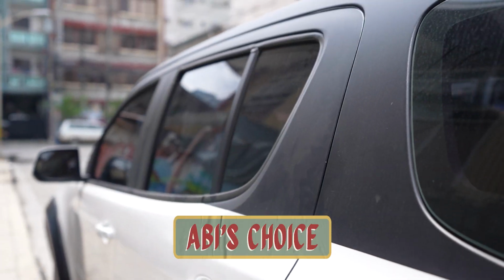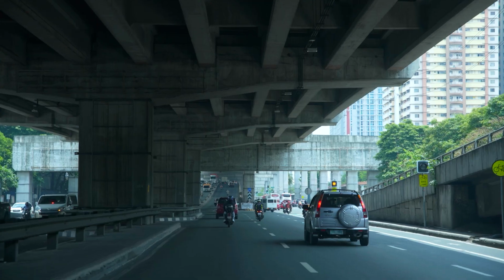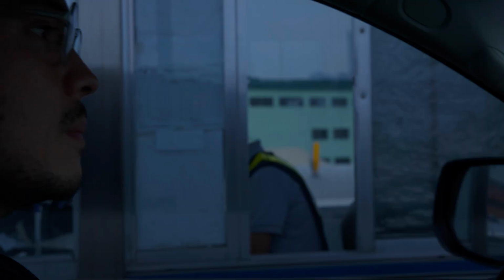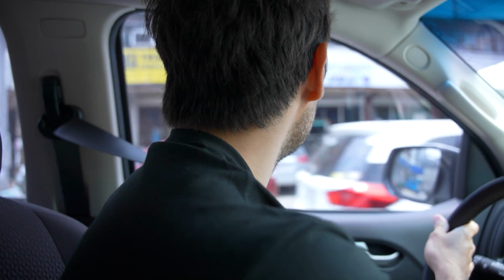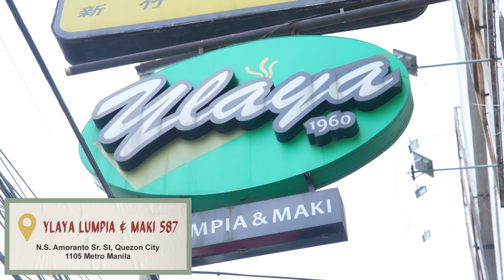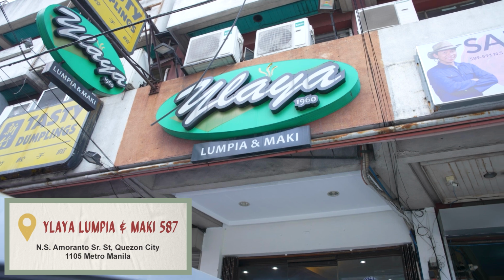Today, I'm going to show you guys a different kind of noodle dish. It's a Chinese-style noodle and lumpia house, but it's not in Binondo, it's in Banawe. So we just got to Ylaya, Maki, and Lumpia. Been here since 1960, really legit.